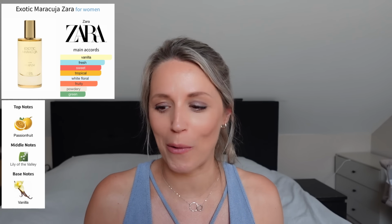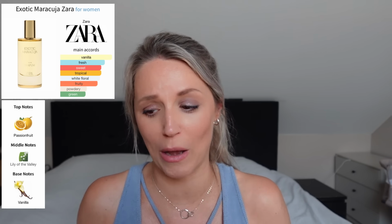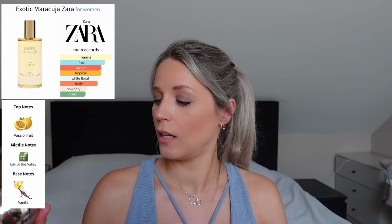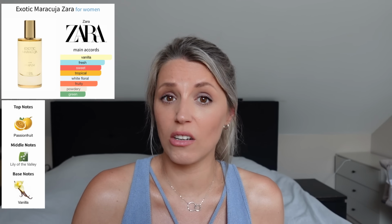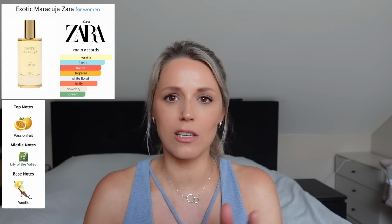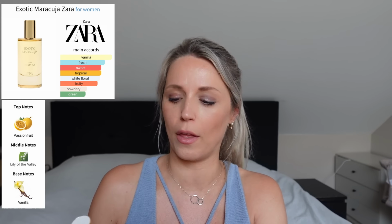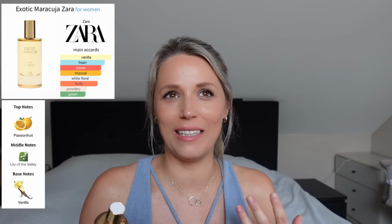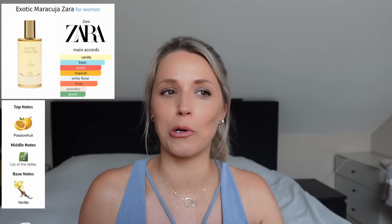Is it the most impressive? Again, it's nothing unique, it's nothing groundbreaking, obviously. It smells like a perfume that was released in, wow, I don't even know when this was released. Must be 2000, maybe 2010 or so. It's been a long time since that one was released. So this is not super modern, but sometimes it doesn't have to be. I mean, how many people are still loving Coco Chanel, which isn't modern at all?